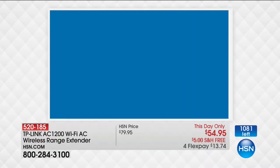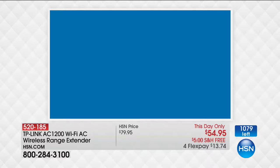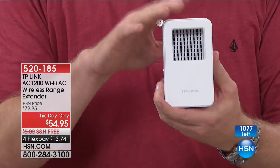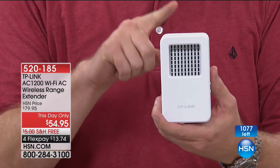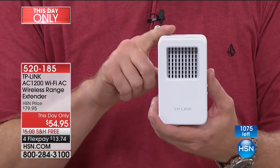It extends that range, so now you're going to be able to have the internet in any part of your home. And the best thing is, this is a simple solution for you. This is going to work for all of your devices, because so many of us have had previous range extenders, and they only operated at 300 megabytes of speed. This operates at 1,200 megabytes of speed.